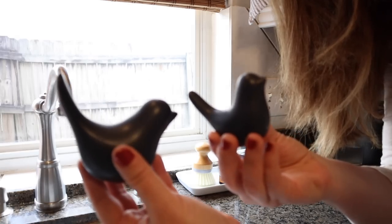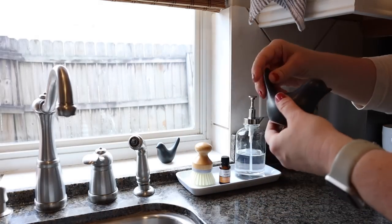Last thing I want to add are these cute little blackbirds, and I'll go ahead and put these in my kitchen window.